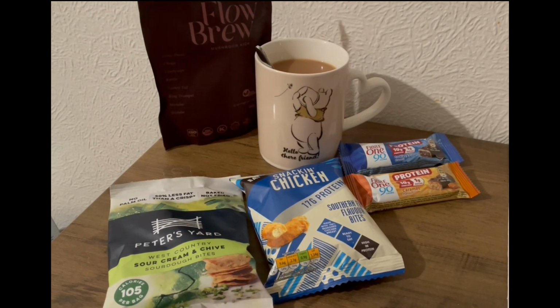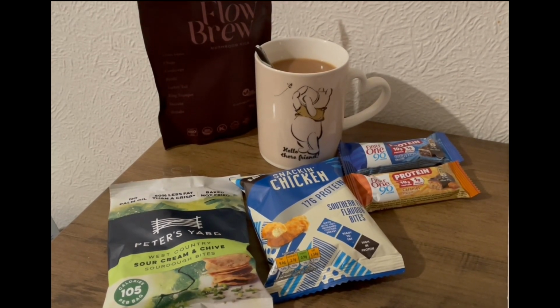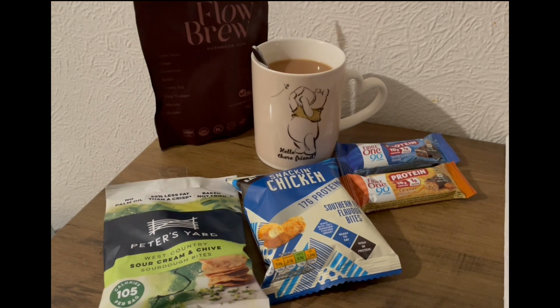These are my evening snacks tonight. I've got a cup of tea there with some Arla Best of Both milk in. I've also got some Flober in there, which is a mushroom blend.